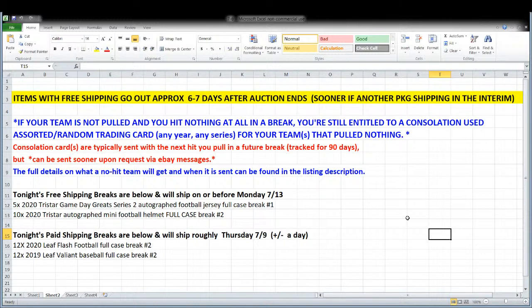Our paid shipping breaks, that's Flash Football and Valiant Baseball. That stuff should be out the door approximately Thursday. That is plus or minus a day. So the week goes well, maybe it goes Wednesday. The week goes off the rails, maybe it goes Friday. Thursday is the most likely shipping date. If you were to get skunked in Flash or Valiant, your consolation card or cards will ship out when the rest of the break goes out the door because, well, that is your next package going out the door.